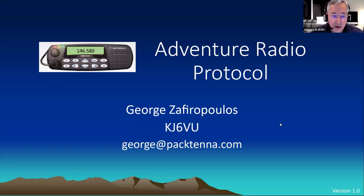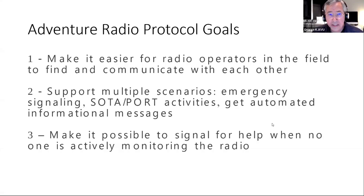So the protocol is all going to be in the public domain. It's published, so anybody can make a controller to adhere to the protocol if you wish to. Well, let's get into some of the details. So what is adventure radio? Let me define that first of all.